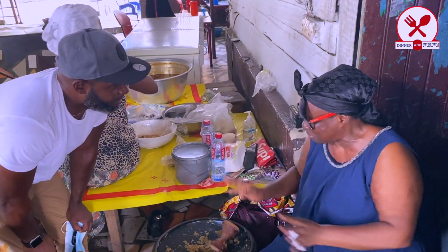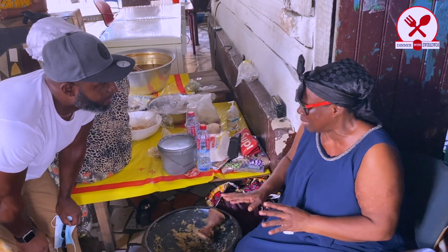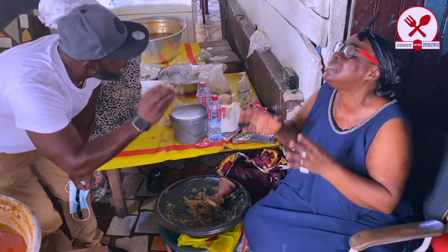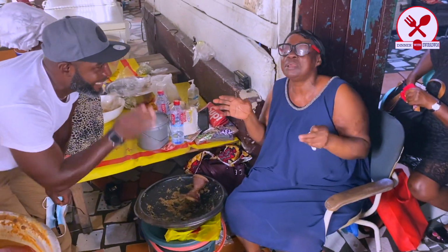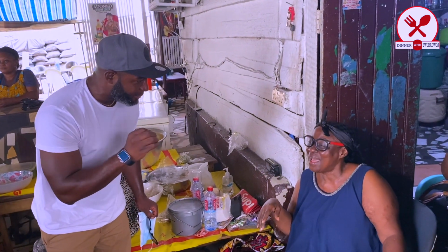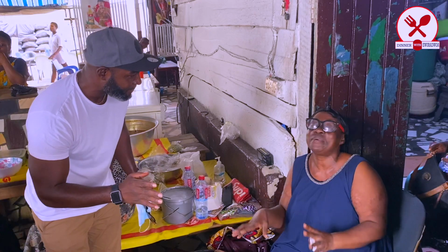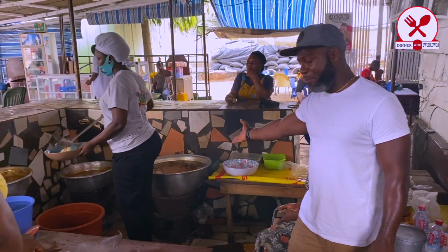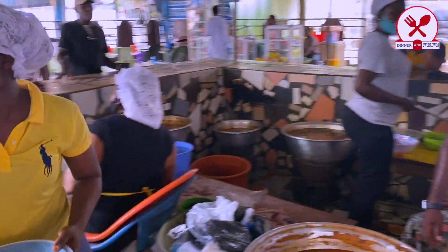These are natural spices that she uses in her soup. Almost every soup she puts some inside. So her meals are really, really healthy, very natural, no artificial flavorings. Very beautiful soup.